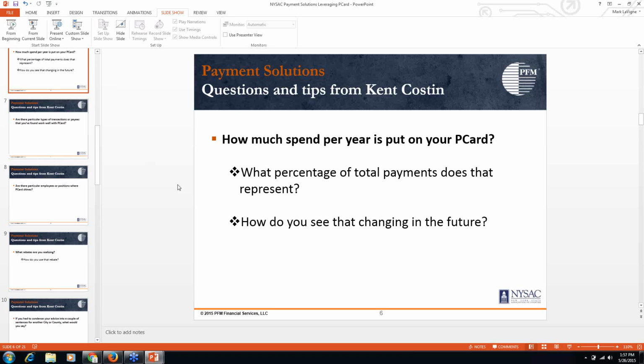We're about 3 years into this program, and unless there's a big, huge change in vendors that do actually accept card payments, we may be slowing the rate of growth in our program because we think we've identified a lot of the main vendors right now.